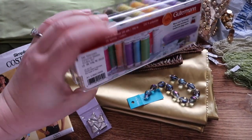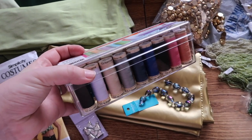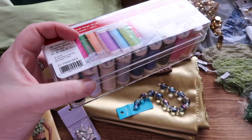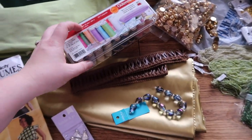Then this was just amazing. This is 26 spools of Gutermann thread, which was $39.99, and then I got 60% off it. I think it was 60% off. So I was like, yes, I need that in my life, because Gutermann's thread is expensive.